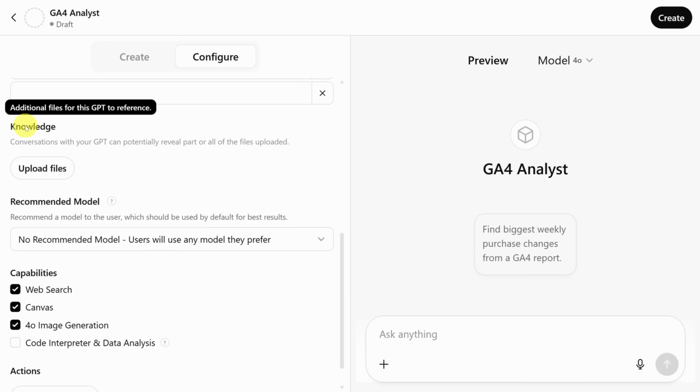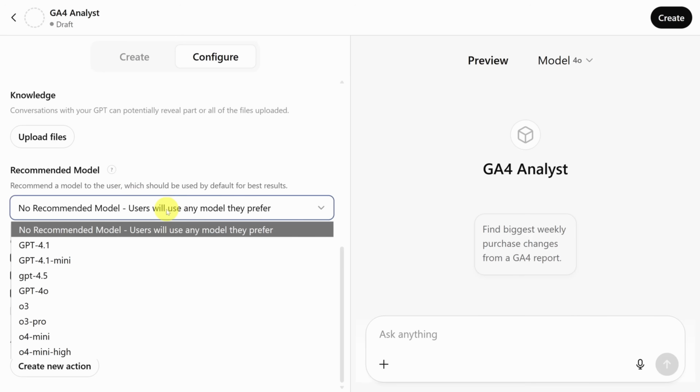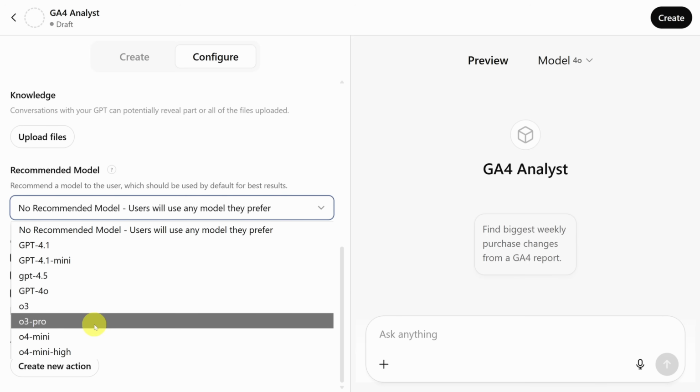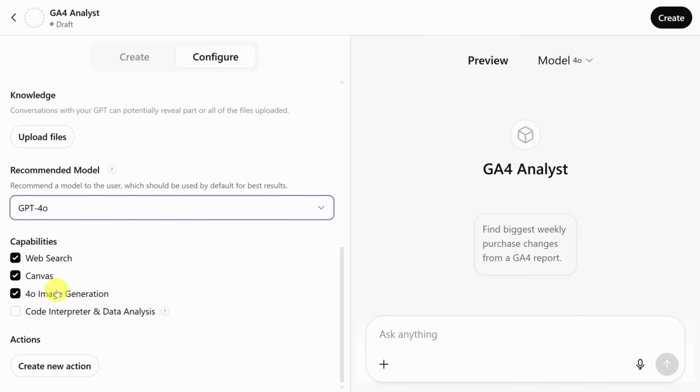Okay, so knowledge is useful if you have other documents the GPT needs to reference for context. Since we've already got all the context in our prompt, we can skip this. Next is recommended model. Now, when a task is really complex and involves a lot of different steps, I usually opt for an O series model. These are the models that include reasoning by default. But because they can take a long time compared to the GPT models, I test the GPT models first before trying the O models. Next up is capabilities.